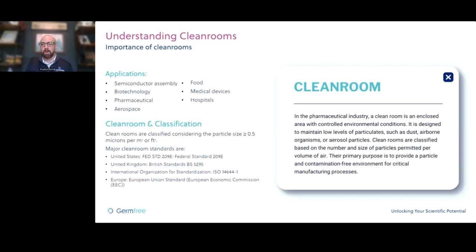It could be someone that is developing a new cell and gene therapy, someone that is doing just general lab work, maybe some analytical testing, all the way to semiconductor assembly. For Germfree, we focus mainly on biopharma, biocontainment, and pharmacy and hospital. Those are our big areas that most of our applications are going into. We haven't done many on the med tech side and really even on the semiconductor side, but there are various applications that you can have, from stick-built, panel wall, modular, mobile, for all of these classifications.